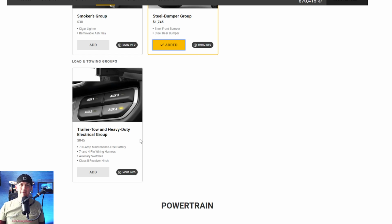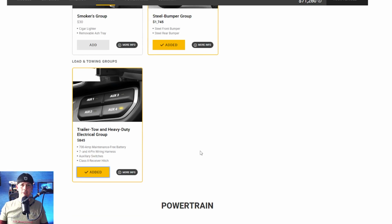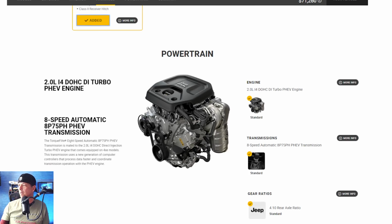And while I would never probably tow heavily with my 4xe, I go to town, I have a little trailer, I might want to go to the hardware store and pick something up, so I'm going to say yes. And out of all these things here, these are all options I would probably choose all the way through picking my Wrangler.